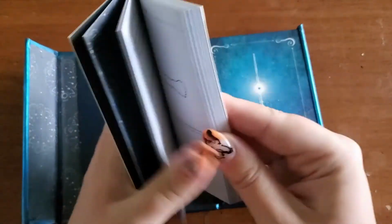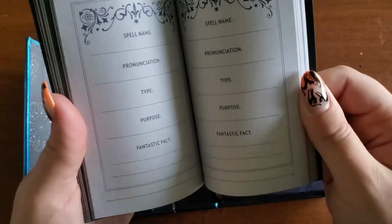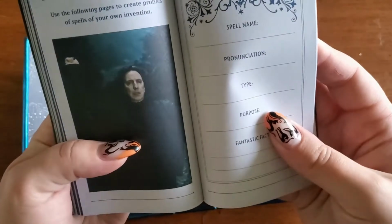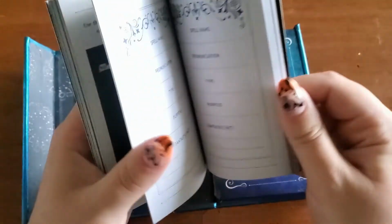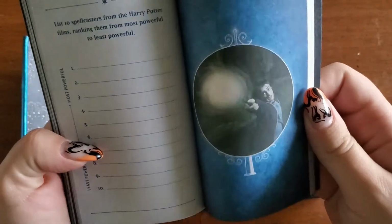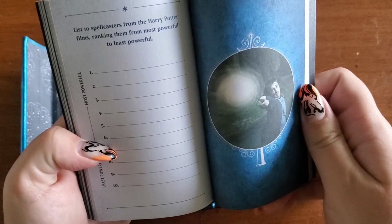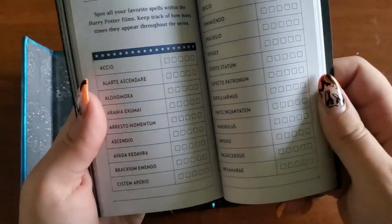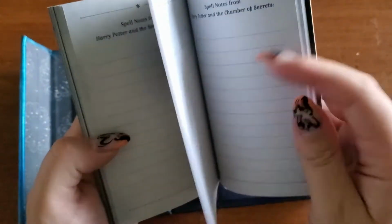It's not a bad size. I don't mind it. It looks like I have to read it. Oh my gosh, what is this section? Use the following pages to create profiles of spells of your own invention? Oh, what? That's cool. I can make my own spells? Hell yeah. List 10 spell casters from the Harry Potter films, ranking them from most powerful to least powerful. Y'all, I don't know if this is an actual deck. Ooh, I can pick my favorite spell. Oh my god, I can take notes from the movies.